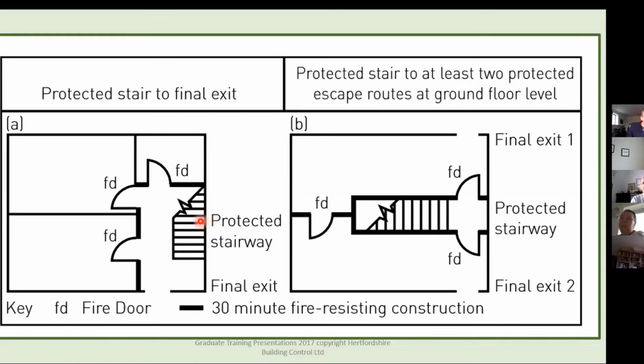That works very nicely. The other option is, if you can't go directly to a final exit from the ground floor hallway, then you make sure you've got two routes of escape, exit one there, exit two there, and you make sure those two routes are separated by a fire-resisting construction. So there we have it, and a fire door there, so that if a fire starts there, it doesn't prejudice escape from using this route to final exit two.